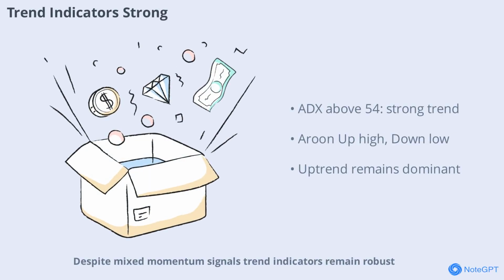Despite mixed momentum signals, trend indicators remain robust. The ADX is above 54, indicating a strong trend. The Aroon up is at 80, while the Aroon down is at just 4, confirming the dominance of the uptrend.